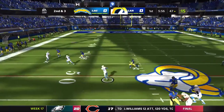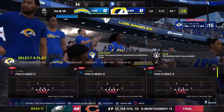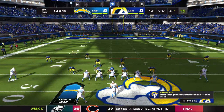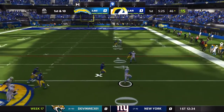Throwing again on second down. Herbert, that's complete to the tight end, Everett. When the offense reads a blitz, doesn't matter where it's coming from, tight ends know that they become a big part of the passing game because they should be an easy outlet when all those extra bodies are trying to get to the quarterback. A hot route, so to speak.